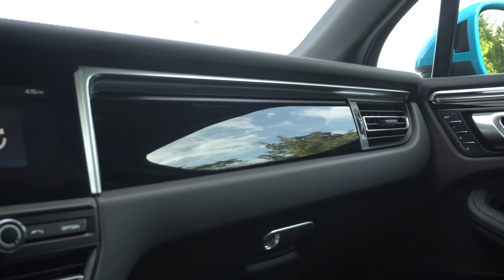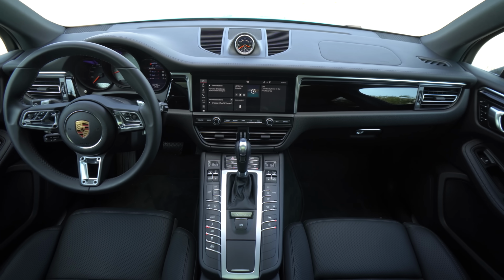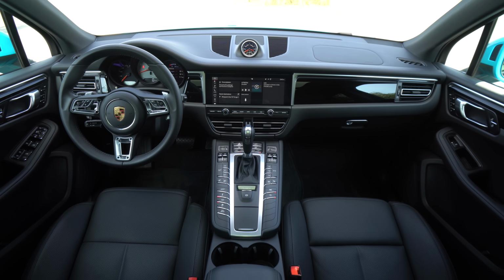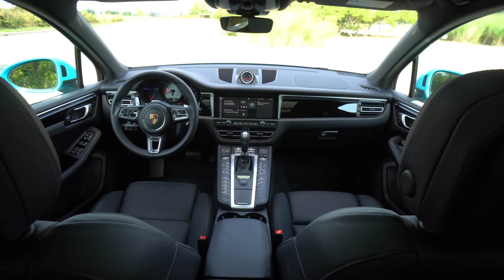Yeah, it's not really in any touch points, so it's not the worst gloss black. Yeah, it is definitely not the worst, but it's this big swath of it right in front of me right now. And then this whole interior is black, so it's not that flashy, but I guess you make up for it with the cool paint color. Yeah, I would definitely get a red interior on this. I think that'd be a friggin' bold statement.